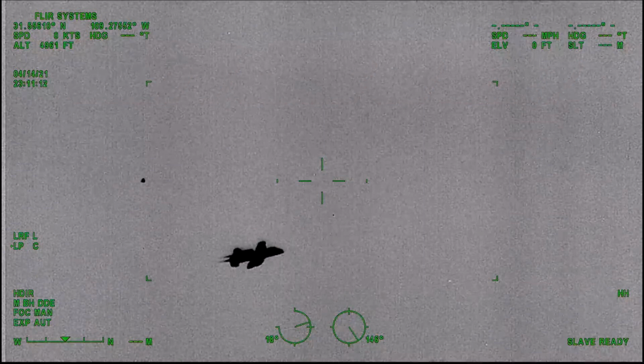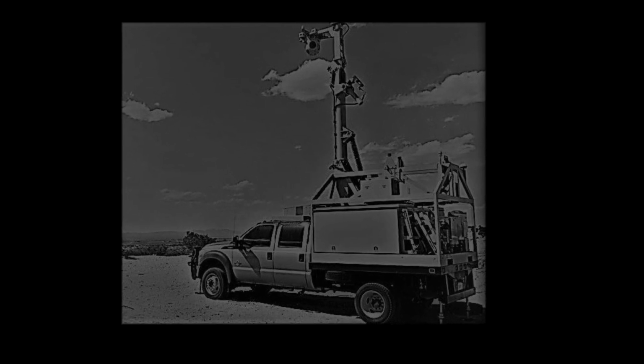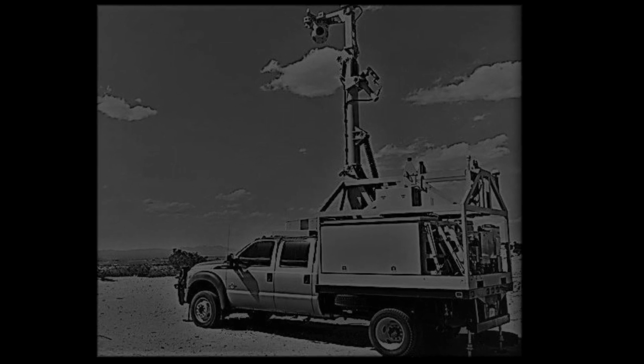From the symbology, we see that the objects are black hot, viewed with a high-def infrared camera. The turret is slowly moving and tracking the objects. The field of view is narrow, meaning it's been magnified twice from the wide field of view. The A10 and La Bruja were both filmed from a FLIR that was ground-based, looking up at the sky. It was most likely mounted on some type of telescoping pole.